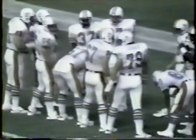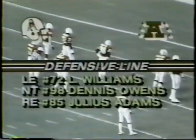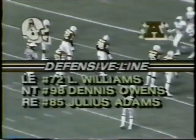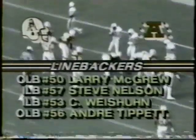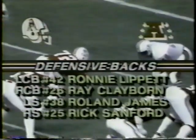Something very unusual, Charlie. The Dolphins, the least penalized team in the NFL the last 5 or 6 years. Their first defensive play, they had a face mask. Their first offensive play, they had a holding penalty. Something you very seldom see on a Shula coach team. And a chance for you to take a look at the defense for the New England Patriots.